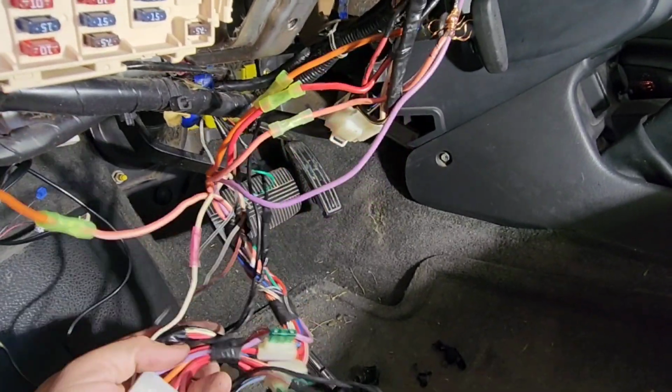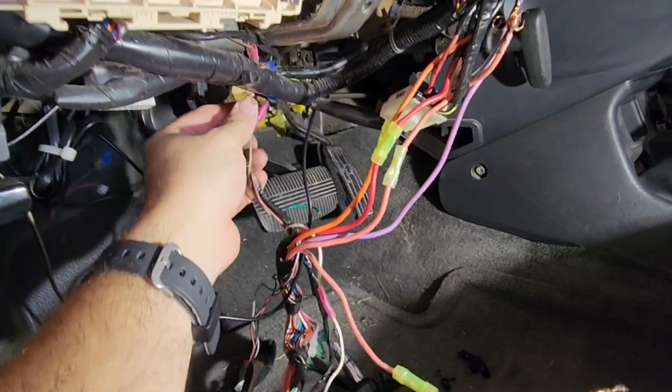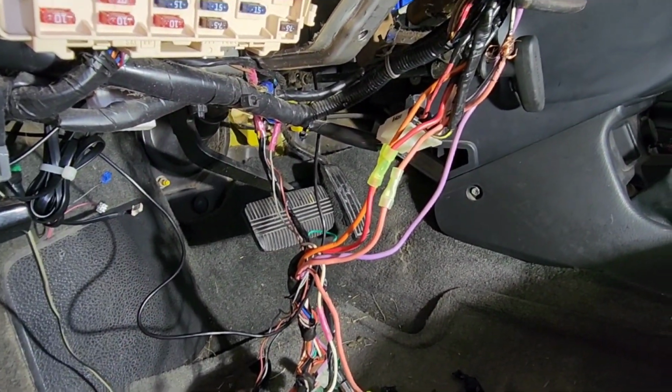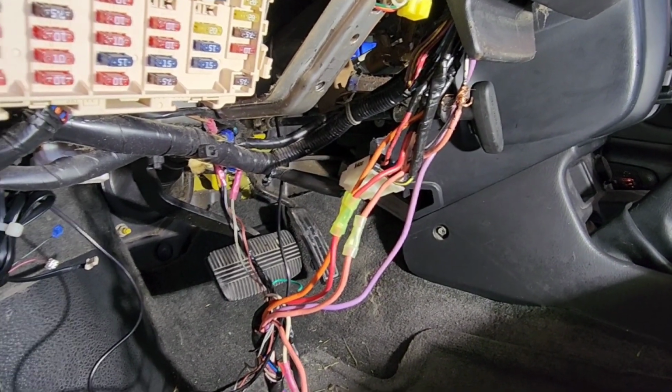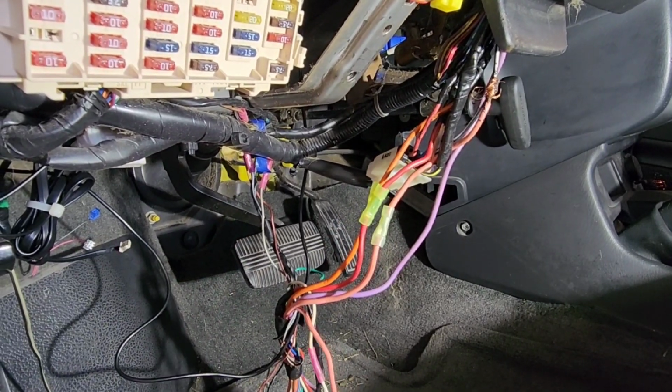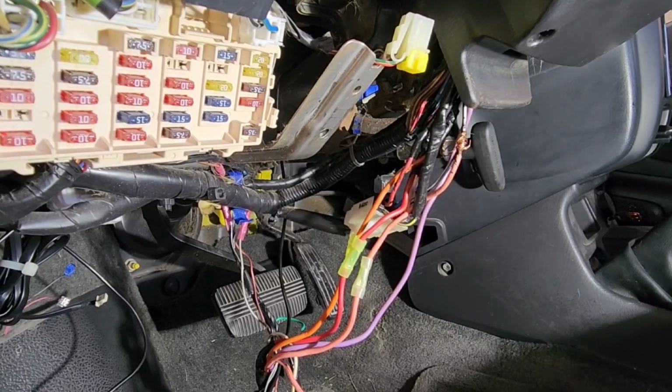Anyways, we're going to keep working at this, trying to remove it. I've got about maybe 20% of it removed. The rest of it, I've got to fish all the wires back and just make sure that we don't have any connections going to anything that I need to be sure to cut off or cap. Anyways, just wanted to give you an update on what's going on here. We're going to finish this project up hopefully pretty soon.